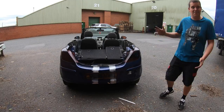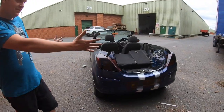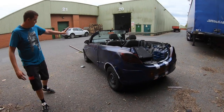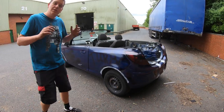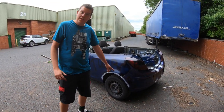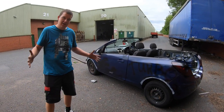Pickup. It's not a skip, it's a pickup. Skips have an open back. You can see we have tinted rear lights coming around. We have turbo emblazoned down the side and more flames. And we didn't have enough money in the budget to get a wide arch kit for this, so we went for the white arch kit. So we have white arches all round, giving it that extra stylish look.